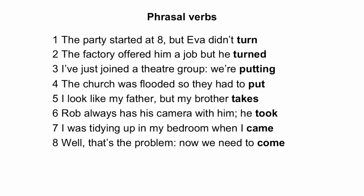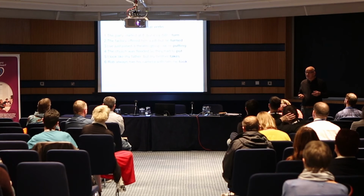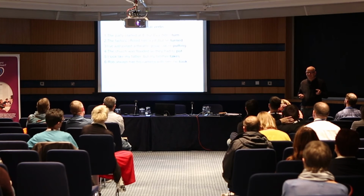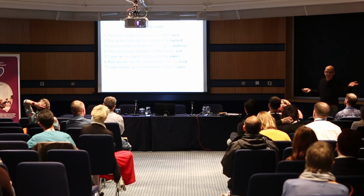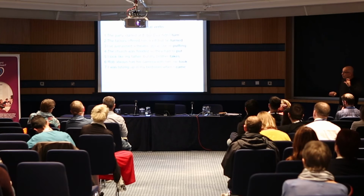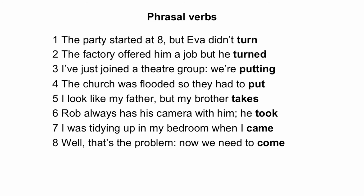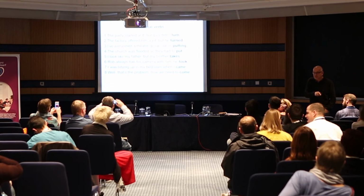Rob always has his camera with him. He took up photography. Not so obvious phrasal verb. Okay. I was tidying up my bedroom when I came across. It's a typical, isn't it? I came across whatever I came across. And the last one, can you guess the whole of the sentence? We need to come up with a solution, and that's exactly it.